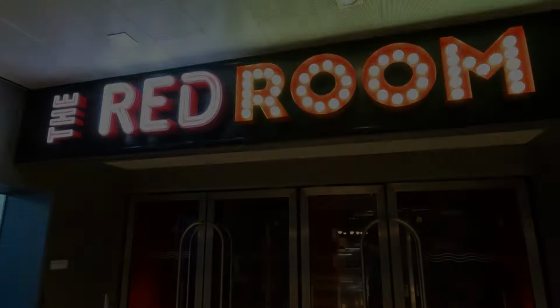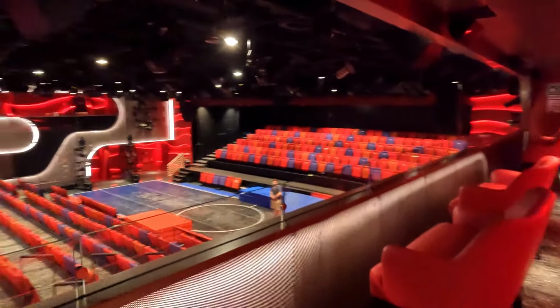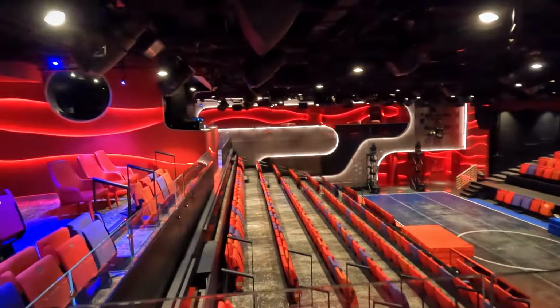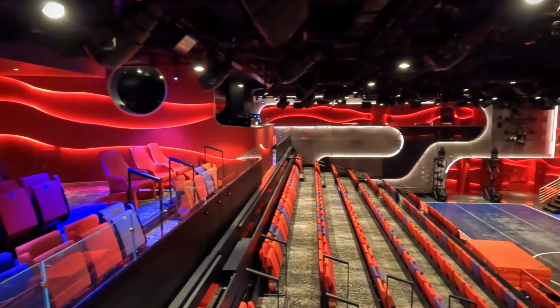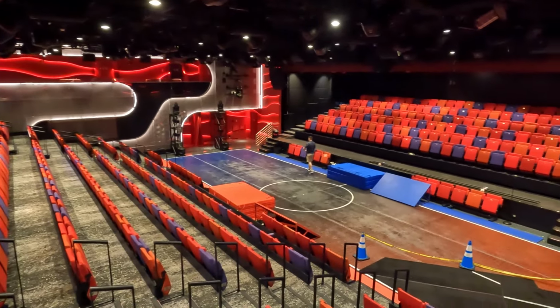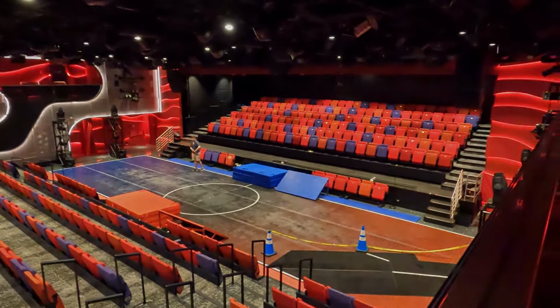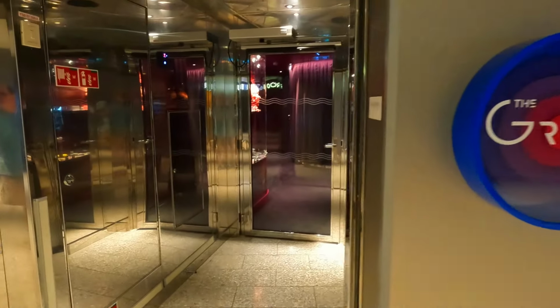The Red Room is the main theater. Here's a word of advice. If reservations are needed, make sure to book early. If not, get to the venue early. This cruise was sold out and we missed out on most of the entertainment because of this. The groupie is where you can get your karaoke on.